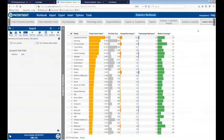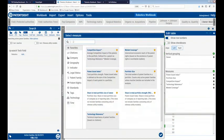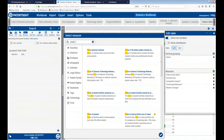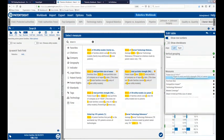And therefore we have a really nice measure both for patent asset index and the portfolio size, which are called share in patent asset index and share in total portfolio size. So it's this one here, and it is this one here. So I'll just put them right behind patent asset index, so we see the reference better. Put this size here.